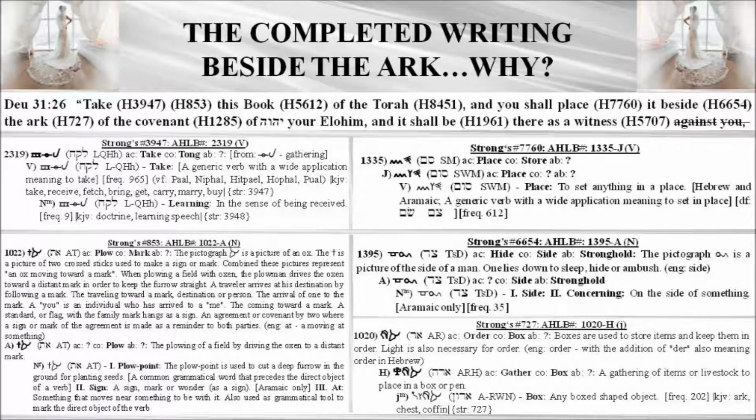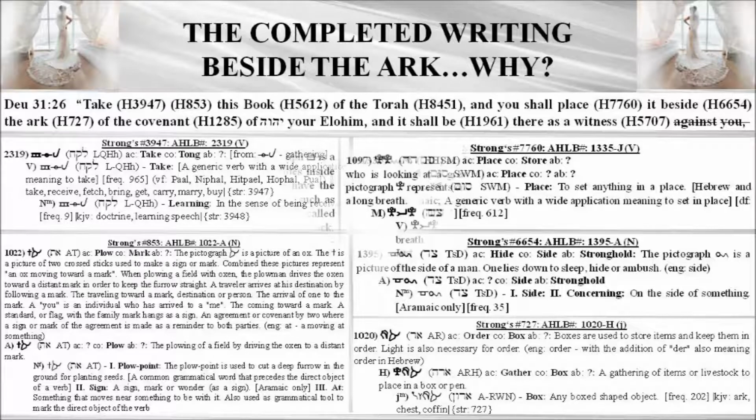there in the ark, bottom right hand side. It's a box, any box shaped thing. A gathering of items or livestock to place in a box or a pen. Boxes are used to store items and keep them in order. Light is also necessary for order. What is in this box is in order, and it's for the order. It's for those in the order of the King of Righteousness. Those in the Melchizedek order who will be taken into the priestly order to be kings and priests to become his bride. So this completed writing is beside the ark.